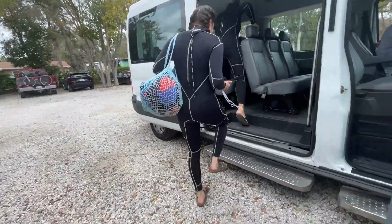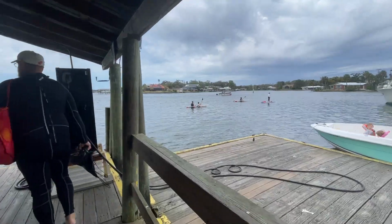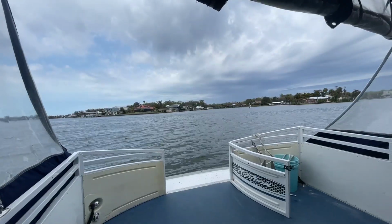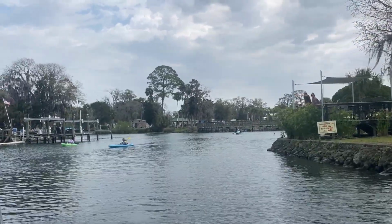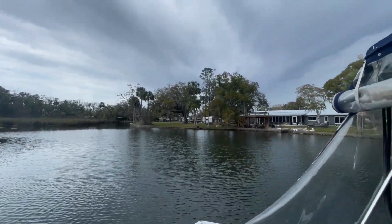After our group was ready to go, we all loaded into a van for a short ride over to the marina, where we then took a short walk to our boat and headed out on Kings Bay. We checked a popular spot, but the captain decided to pass due to the amount of boats, and we went searching for our own manatees. We then spotted two and got ready to go in the water.